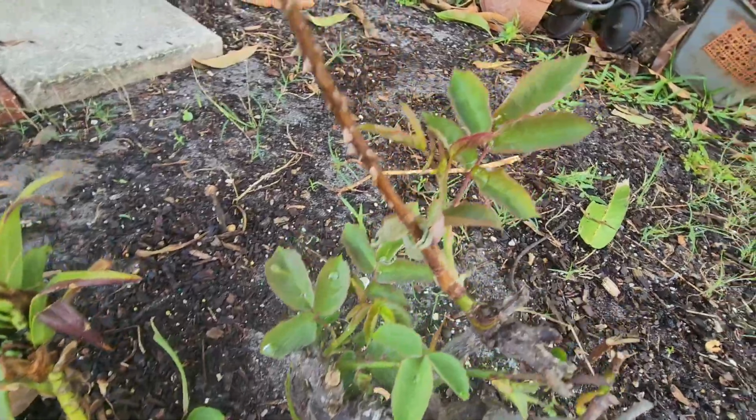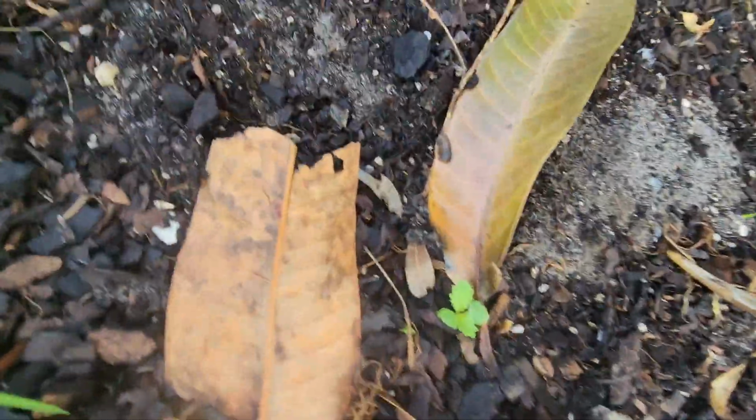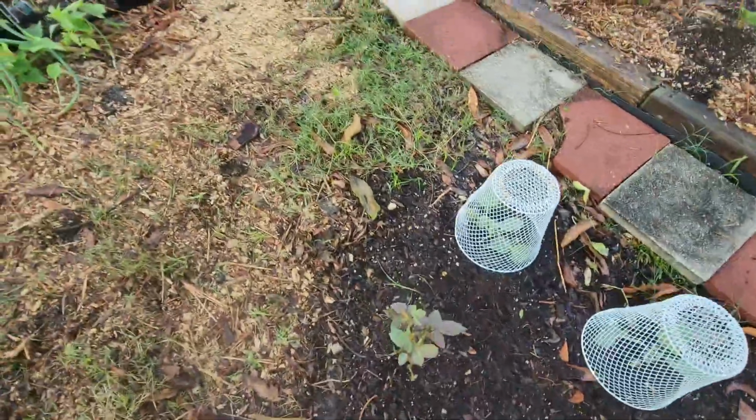My rose is coming back. Lilies are coming up. I had some greens over here. Oh, there's one surviving. Puppies, they jump right over this area when they're coming.